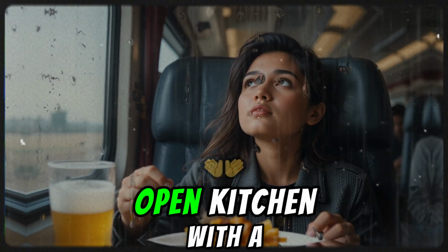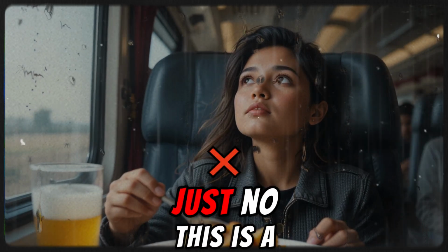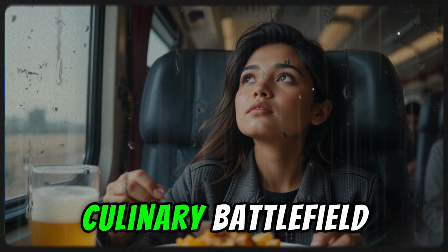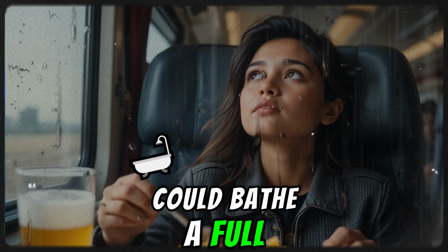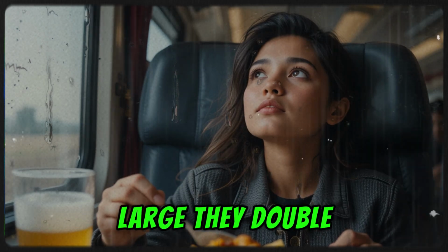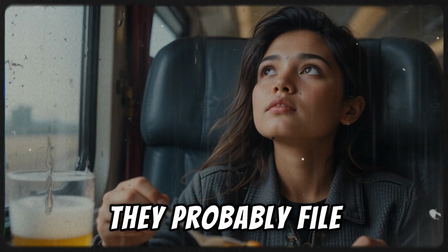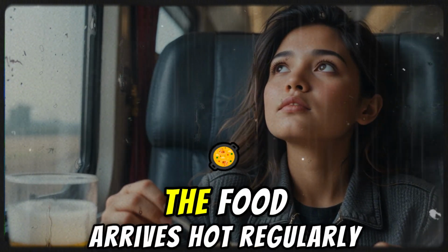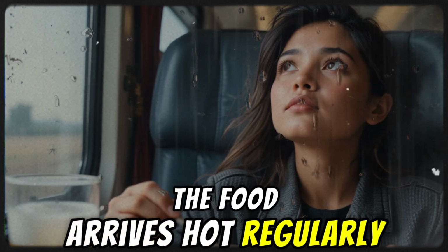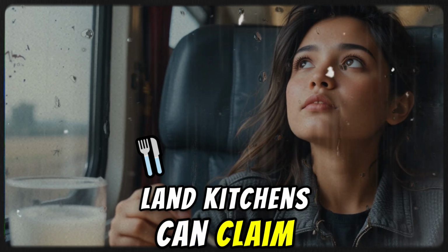This isn't some quaint open kitchen with a chef in a tall hat gently reducing a red wine juice. No, this is a culinary battlefield. There are cauldrons that could bathe a full-grown horse, bread trays so large they double as emergency sleds, knives so blunt they probably filed down their will to live. And despite all that, the food arrives, hot, regularly, mostly edible. That's more than some land kitchens can claim.